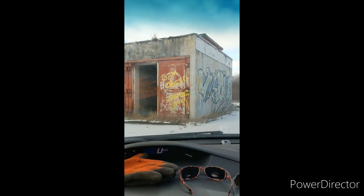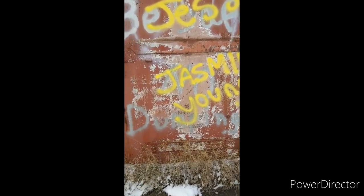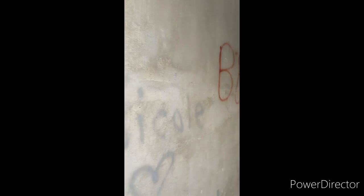So I'm going to get out of the car now and take a walk around. There's really not much left in them, but I'll go through it anyway. Alright, we're going to start right at the end. And as you can see, these were very thick walls and very well built.